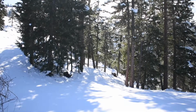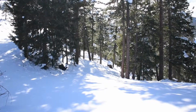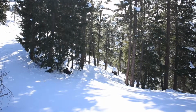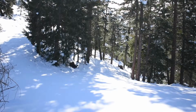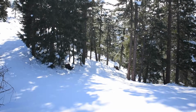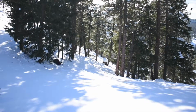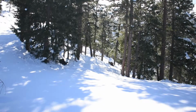Well, I think I found the spot that I'm going to set up my tarp. This will be the first time ever camping in a tarp. So it's just that cheapo blue tarp that I had in my first video, and it's got holes in it, but it's not supposed to snow.